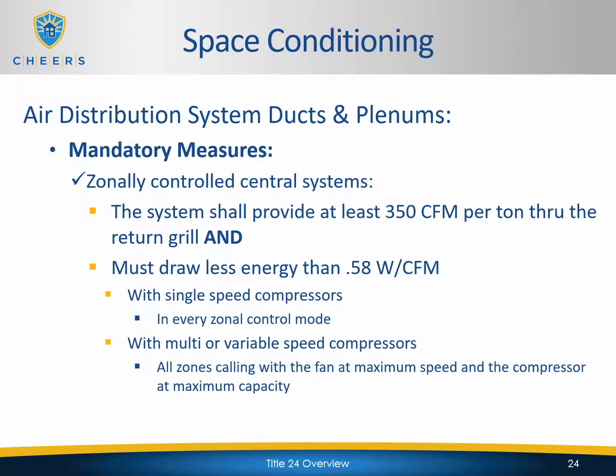Now we'll go into the actual testing protocols for this in more detail when we get into the fan watt draw and airflow section or portion of this training.